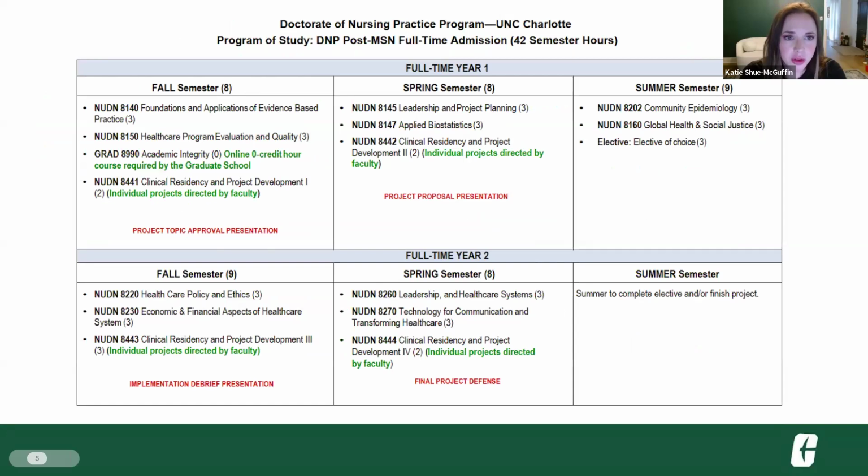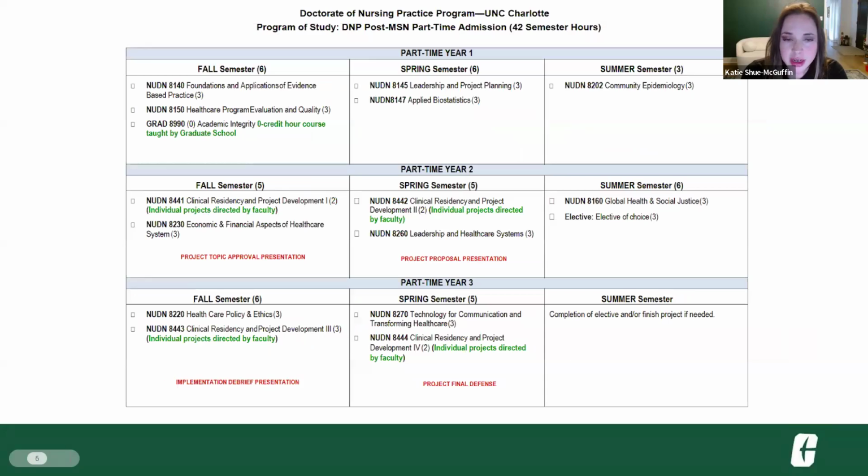So this is our full-time plan of study for students. As you can see, it's full-time, consecutive 5 semesters, and you start your project courses right in the very first year. Our part-time plan of study is 8 semesters consecutive, and the primary difference between full-time and part-time is when you start your project courses. For part-time plan of study, you do start in year 2. So sometimes that gives you a little bit more time to work through what your project might be.